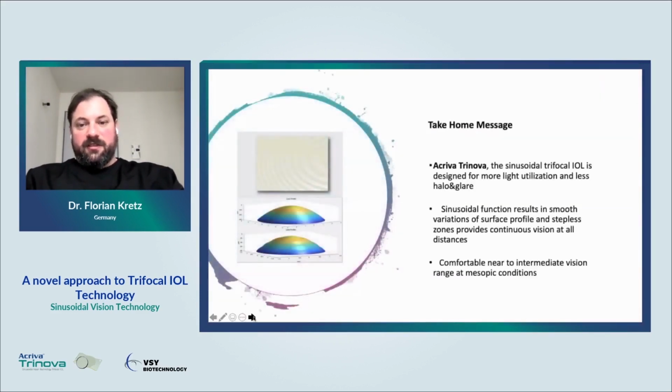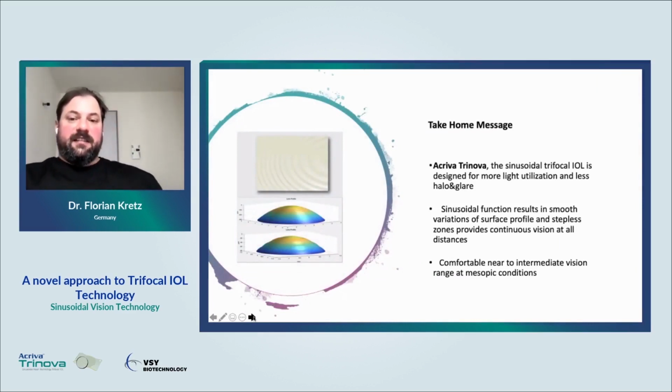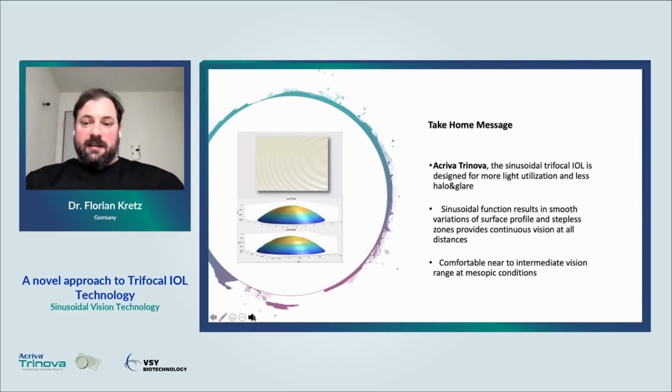So my take-home message is that the Acriva Trinova is a true sinusoidal trifocal IOL, and the design utilizes more light and gives less halo and glare. It works perfectly fine for our patients, especially distance and intermediate give very great results. And it's a very comfortable vision also due to the blue light filter, especially in those cataract patients that with a clear lens often feel that the colors have changed. And I have to say, my patients are really satisfied with the outcome, and it's very stable for its toric component.